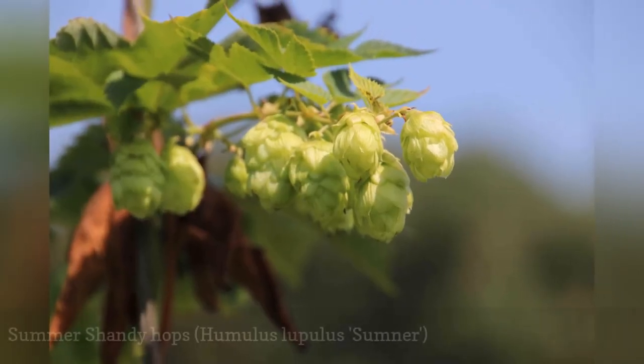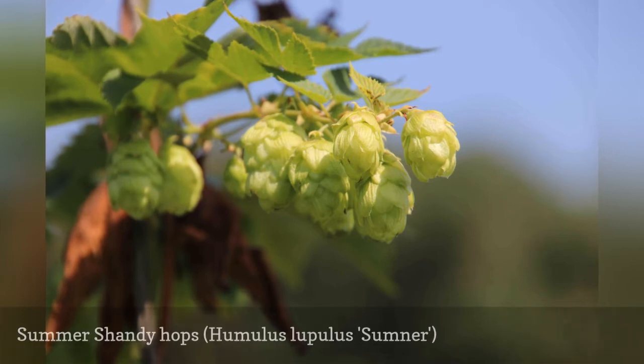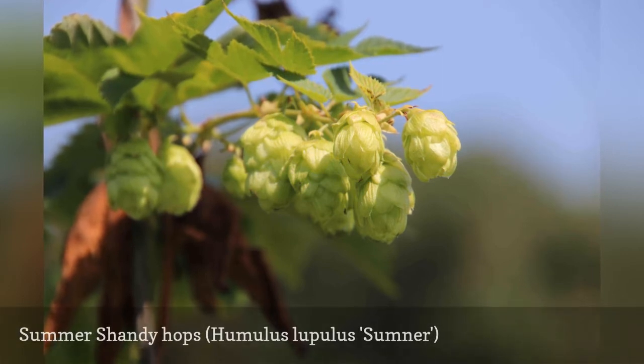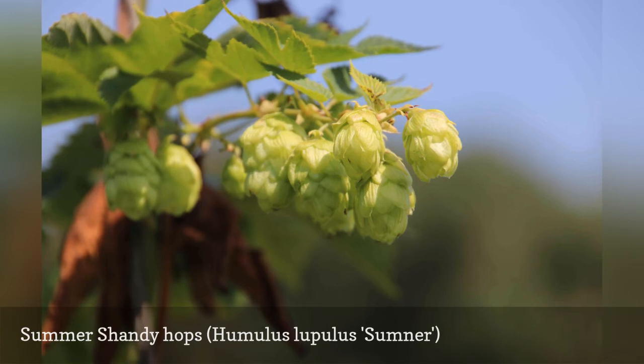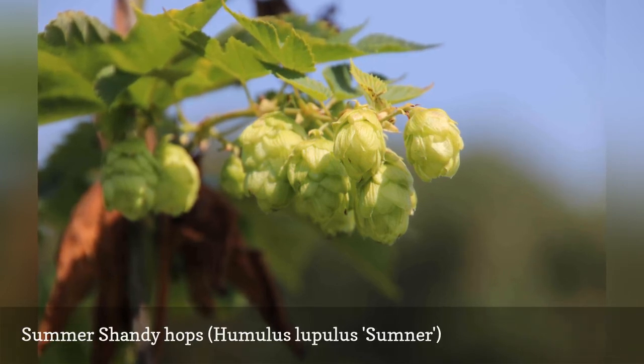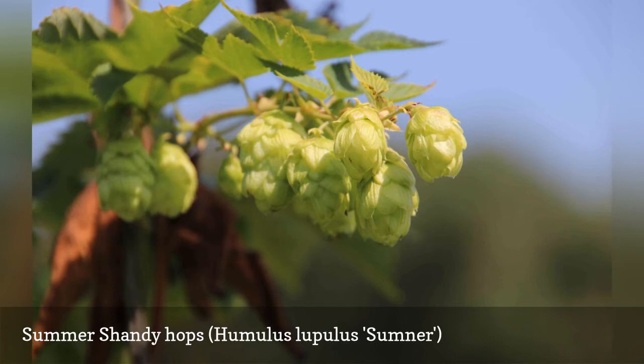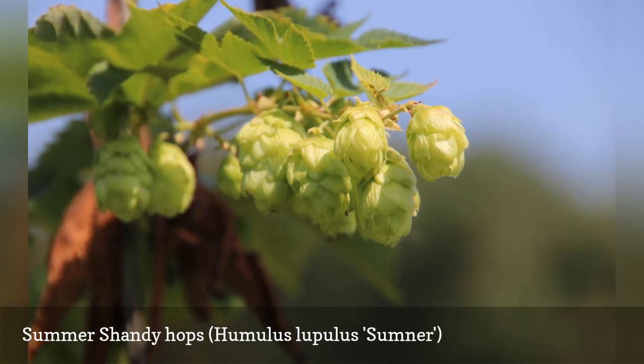Summer Shandy hops is grown for its golden leaves on vines that can stretch around 10 feet long. The problem with this plant is its high maintenance. It pops up all over your growing area using its vigorous rhizomes, underground stems that produce plant shoots. This means you'll have to pull new plants constantly unless you want it to spread. Otherwise, this plant has fairly few care needs, typically only requiring watering during stretches without rainfall and appreciating a layer of compost each year.